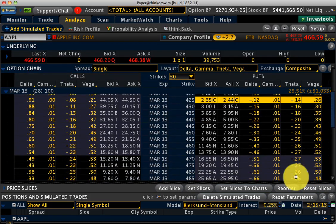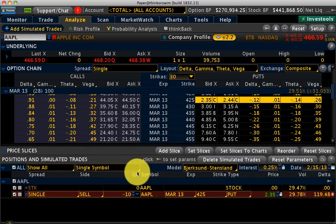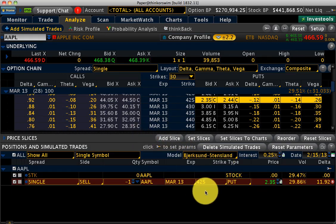So to show you this example, I'm going to make it one contract. So let's say you wanted to pick up 100 shares of Apple. And if you were given the opportunity, you wanted to pick it up at a price of 425 and nothing more. So what you would do is sell one put option at that strike price, 425. Now, why would you sell at that strike price? Because that's the strike price where you want to pick up Apple.